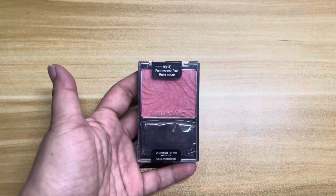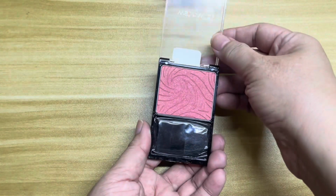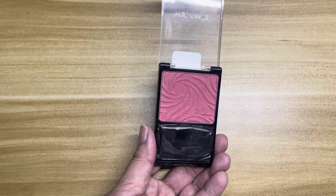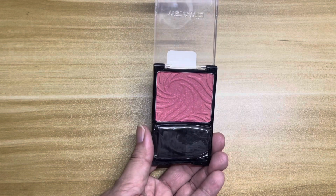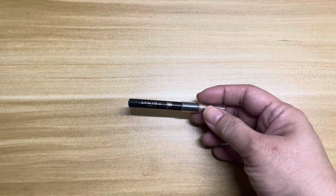Next is the Wet n Wild Pearlescent Pink Blush. For this blush, I was at 10 uses in my previous check-in, and for this check-in, I used this 8 times. So I'm now at 18 uses, and so far, amongst the blushes that I have currently in the project, this is my favorite. And the next is the Lancome eyeliner.